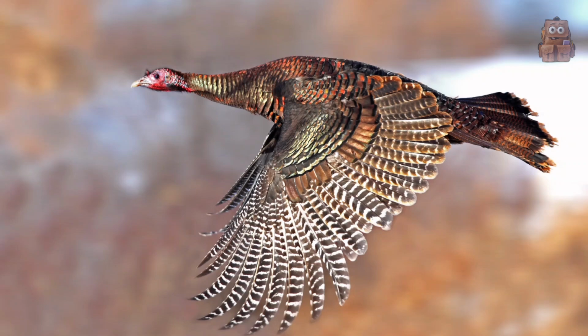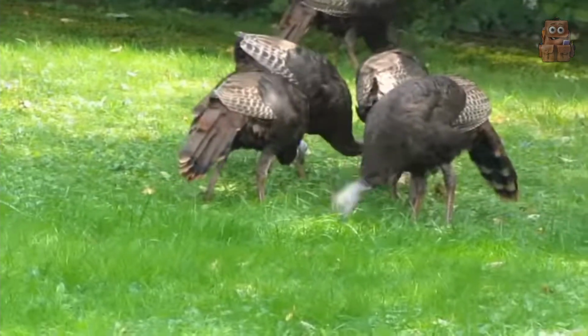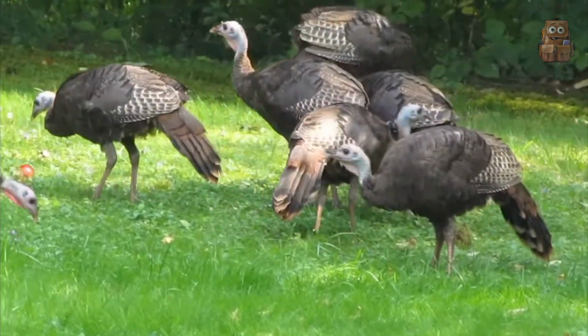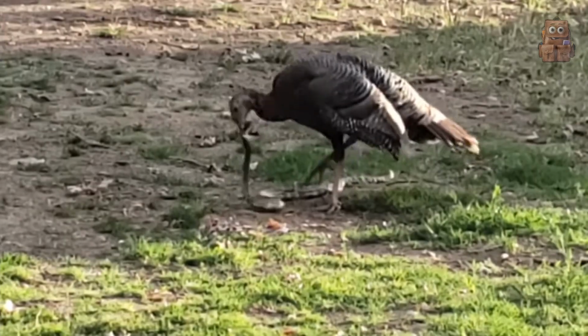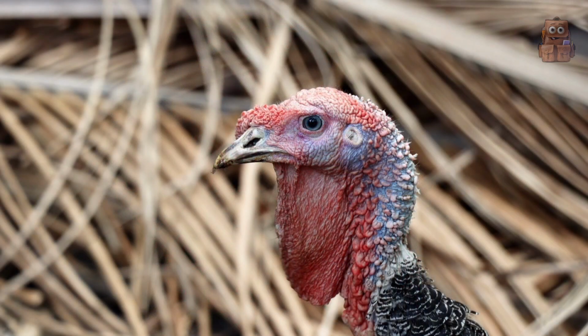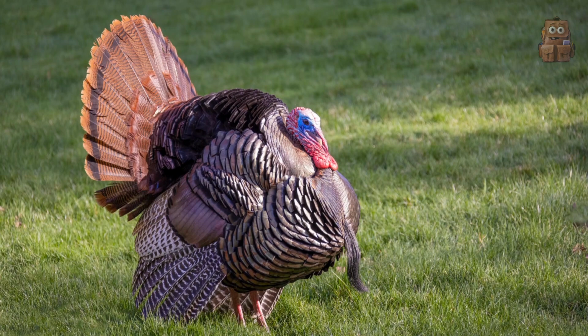Turkeys have a varied omnivorous diet, which includes a wide range of foods such as seeds, nuts, insects, and small reptiles. This diverse diet is reflective of their adaptability to different environments and food sources. Furthermore, turkeys possess keen sensory abilities, with sharp vision and acute hearing, which are essential for detecting predators and navigating through their habitats. These sensory capabilities, combined with their physical attributes, enable turkeys to thrive in a variety of wilderness settings.